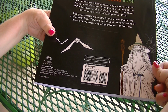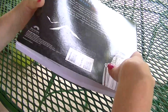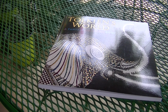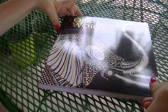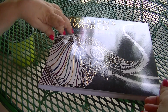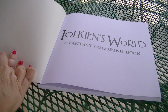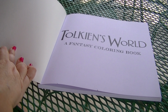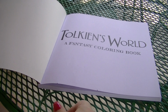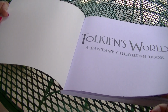It's by Thunder Bay Books, and it has a price tag of $14.99, but we got it at Barnes & Noble for, I think, $6.98. It was in the bargain books section, and we picked this one up. Actually, Keith chose this one for himself because he's on his third reread of The Hobbit currently, and he liked that this was taken from the works of Tolkien and not the movies. So you have more freedom as far as what to do with your imagination.